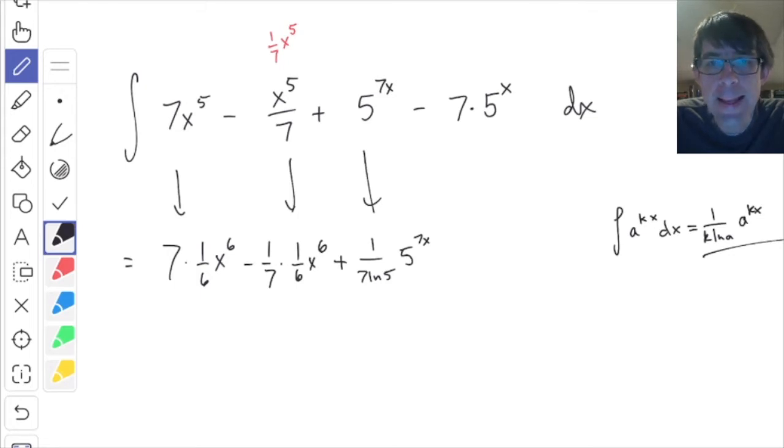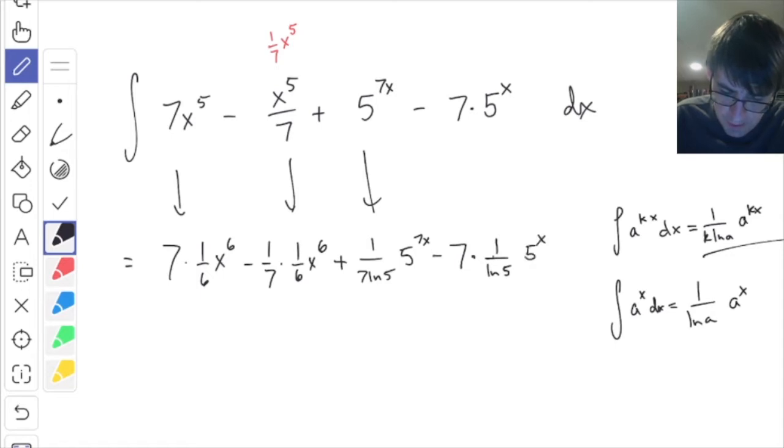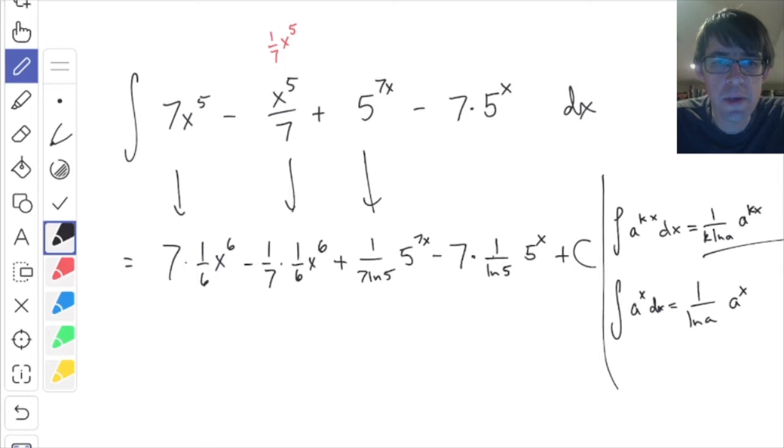All right. And finally, 7 times 5 to the x. So in this one, the 7 is just a coefficient, so it will remain as a 7 in front of whatever the answer is. And then really all you have to think about is 5 to the power x. And again, we have a formula for a to the power x, and it says 1 over ln a to the x. So here I'm using that formula with a equals 5. 1 over ln 5, 5 to the x. That's it. And then, of course, plus c is the end of that one.